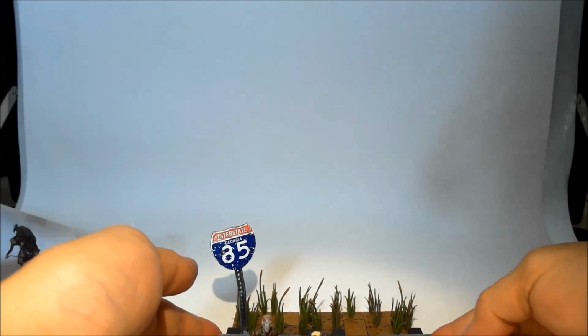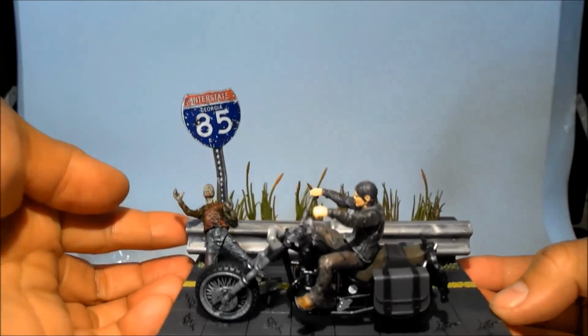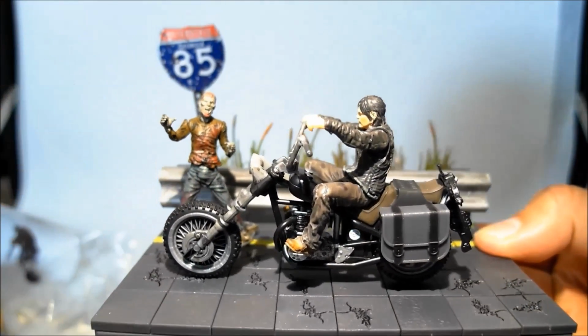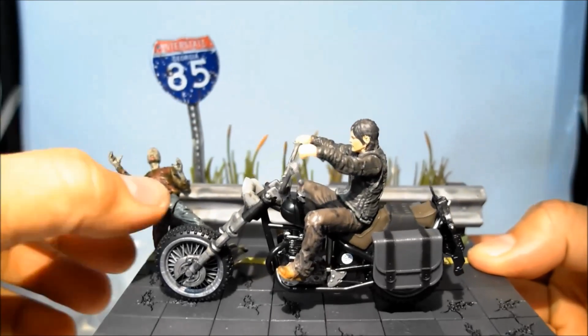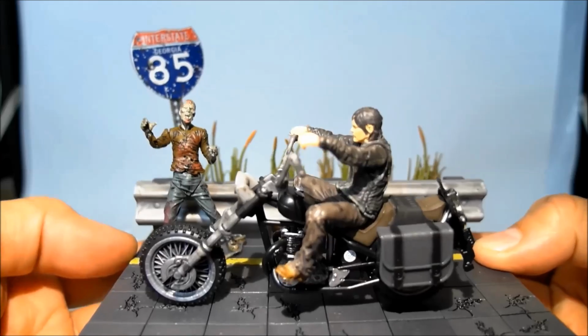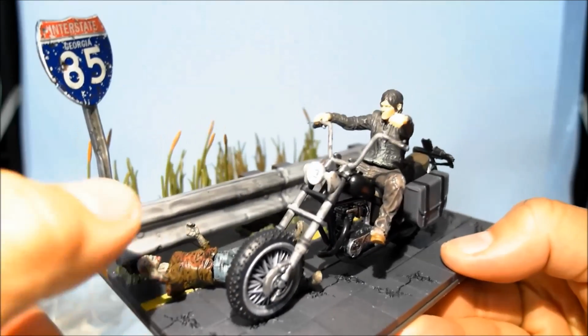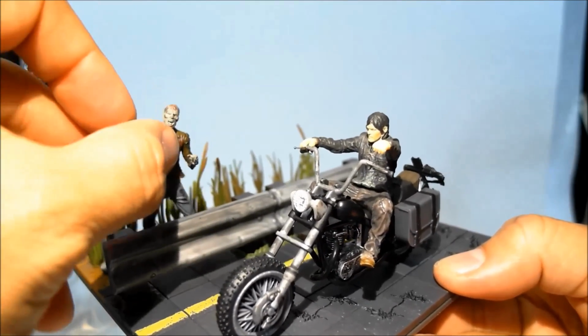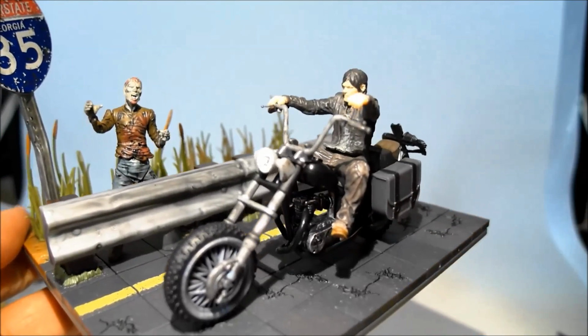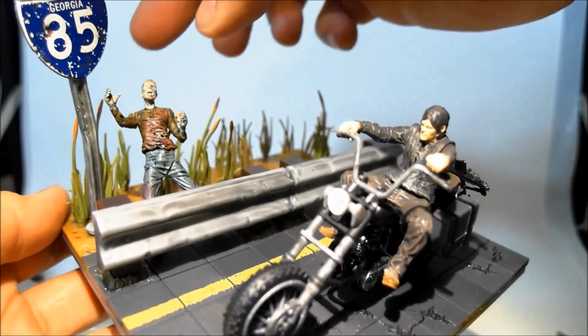Let me see if I can do it this way. There you have our little diorama of Daryl and his chopper. Is this cool? Actually, I think it is very cool, because the detail on this is pretty amazing.